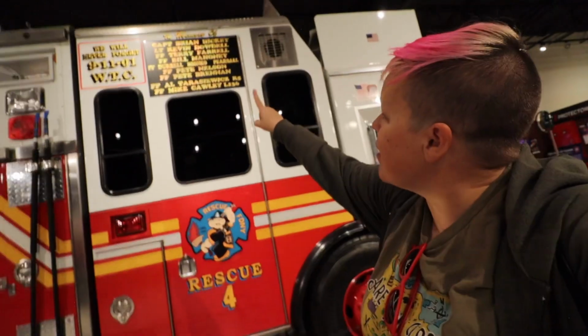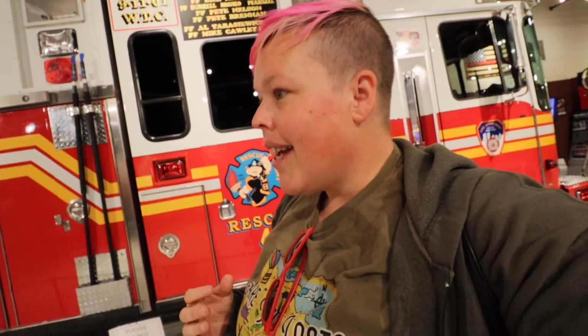You can see they've modified it a little bit to share the names of those who actually served on this truck and who lost their lives that day. I'm just going to show you this and take a somber moment for just a moment, and then we'll move forth.